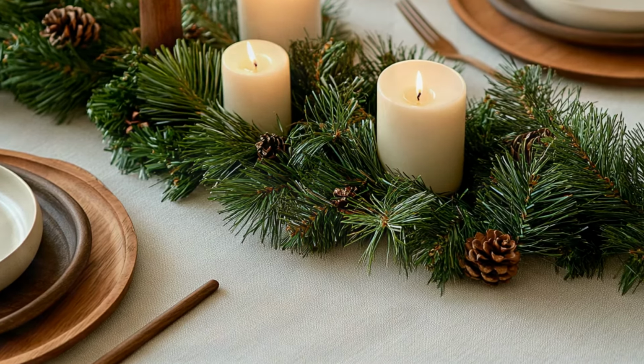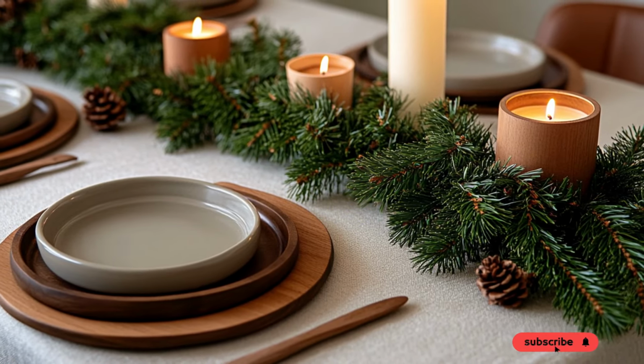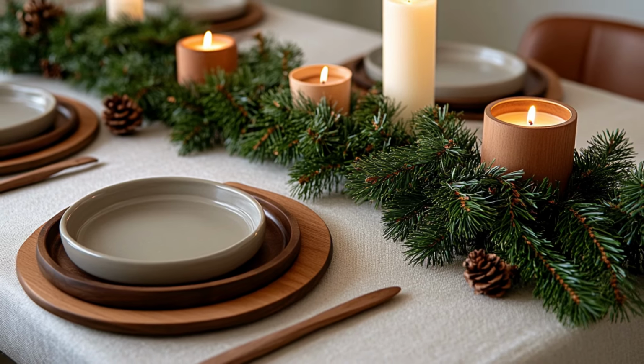Incorporate wooden chargers, ceramic plates, and linen napkins tied with twine for an elegant yet understated look. This simplicity will make the food and company the real stars of your Christmas dinner.